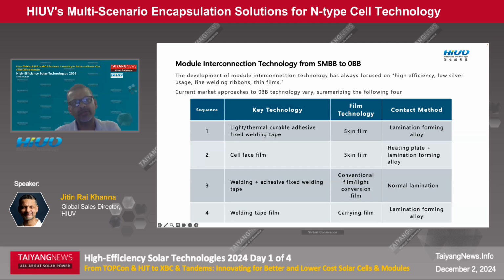Welding plus adhesive fixed welding tape. Film technology is conventional film, and the contact method is normal lamination. The last one is the welding tape film, where the carrying film is used, and lamination forming alloy. Next one, please.